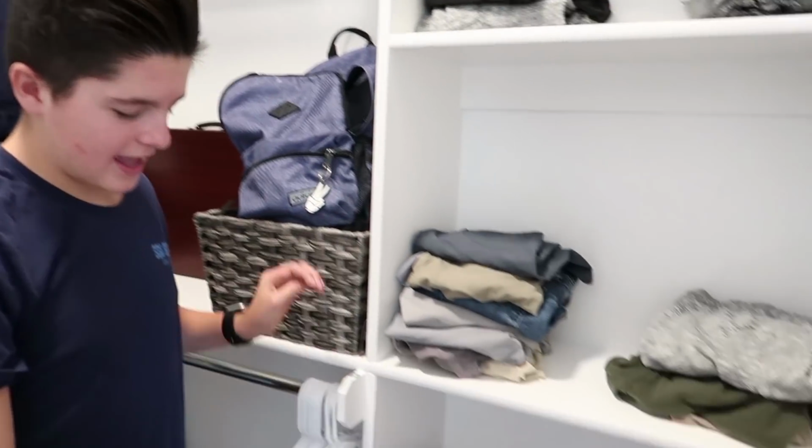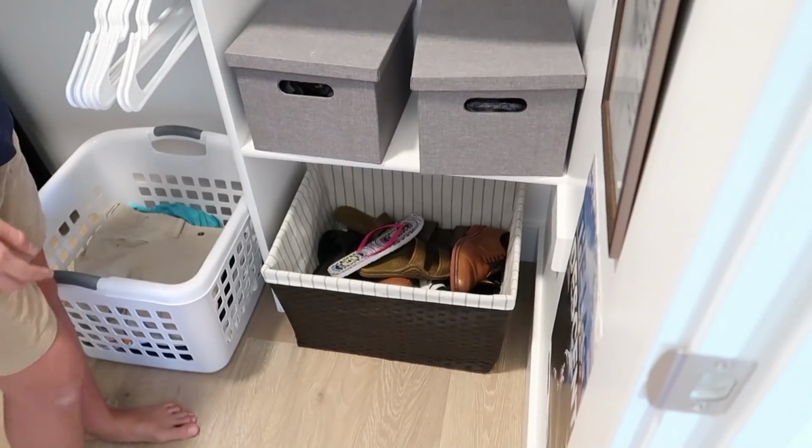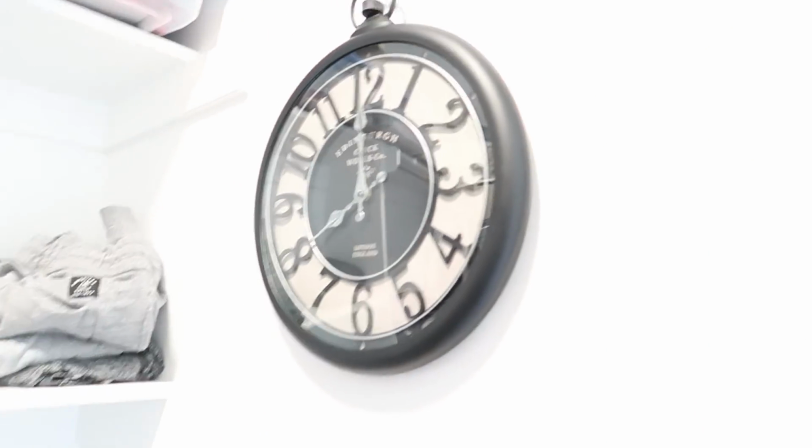Some more clothes. And then these are flip-flops from my sister that I kind of stole from her because I had to use them just to walk around outside for seconds. Never ended up taking them off or giving them back to her. That's that.